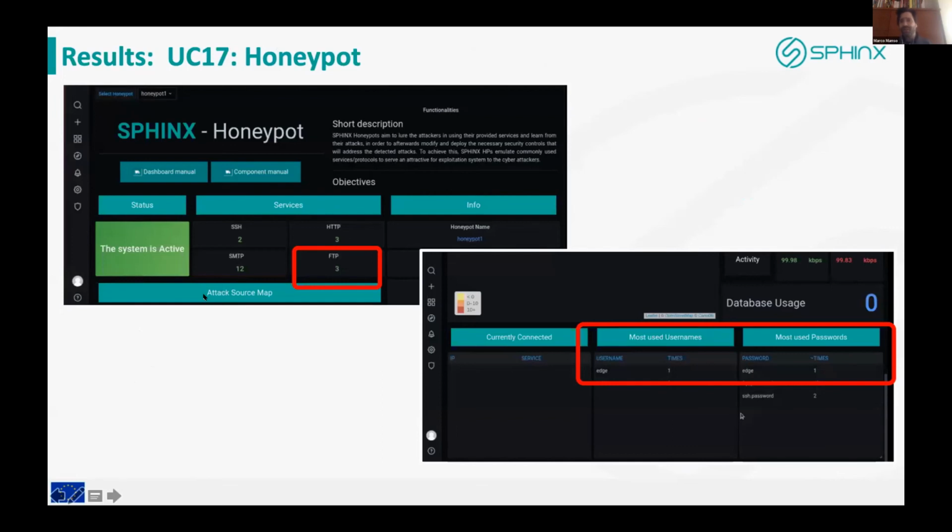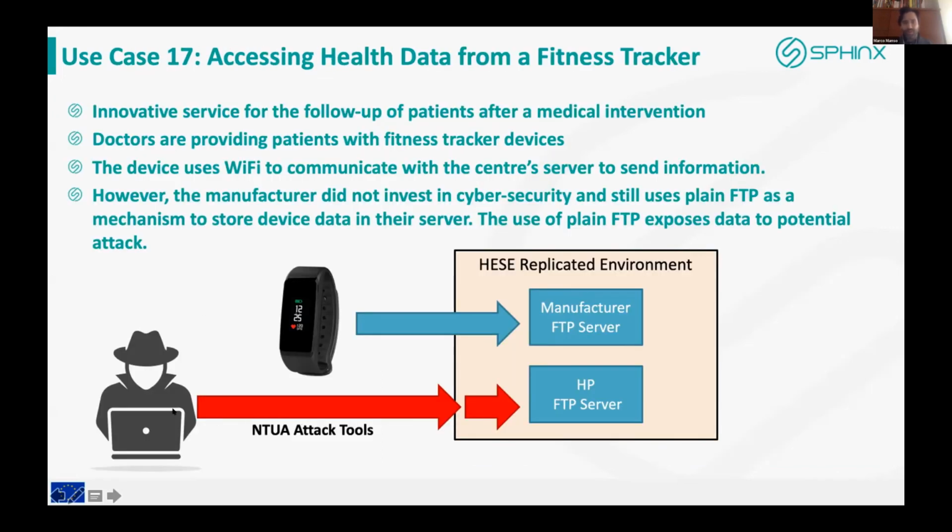So what we did, through the N2A tools, is that a number of attacks were performed. The first one was the attacker trying to identify relevant services to explore, and it identifies services like the FTP.